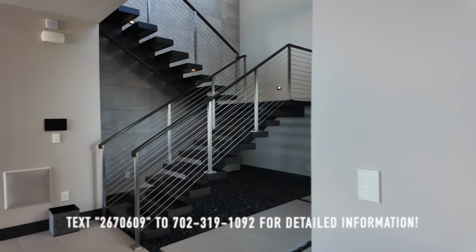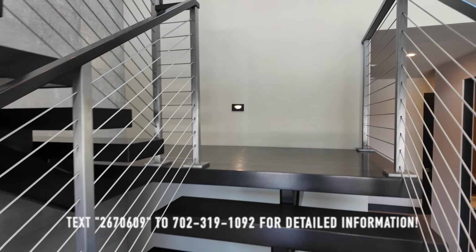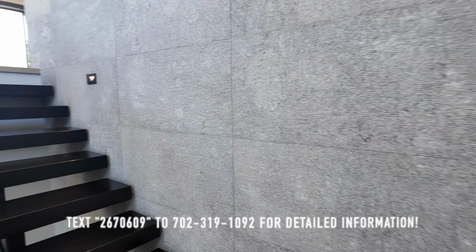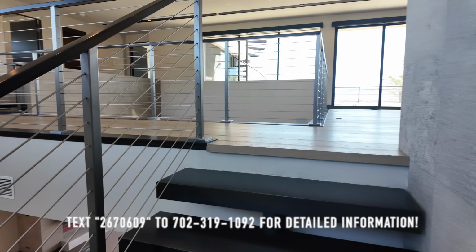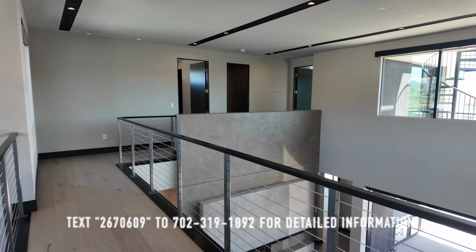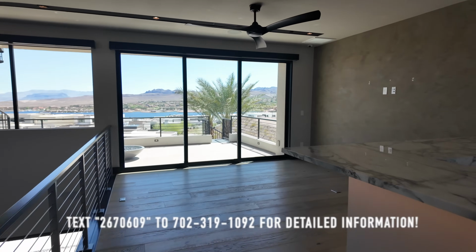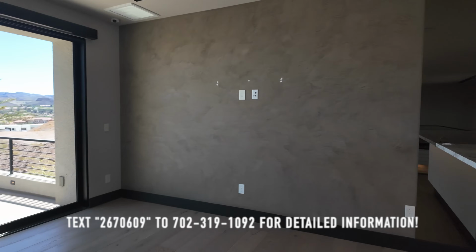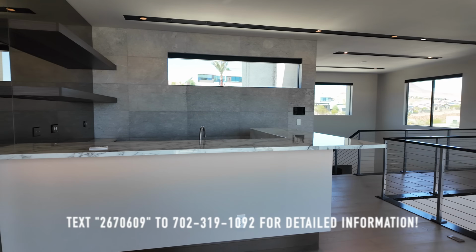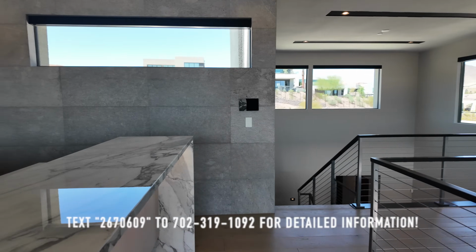All right, let's make our way upstairs. If you notice, you can see those lights along the side, which is really nice. Now, as we hit the second floor, we have some wood floors, tongue and groove. We have our bar section here. Again, we got the Venetian plaster and the beautiful countertops. And I believe these countertops are the Calacatta countertops.